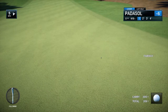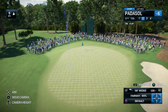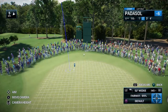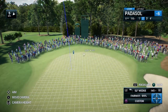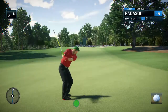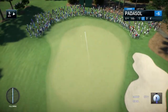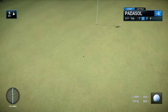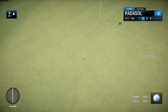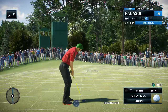Those are good numbers right there. 320, 320 yards. Just crushed it in the fairway. Early part of this second nine, a good approach shot. Now, pretty good chance for birdie. It's at sneaky distance.